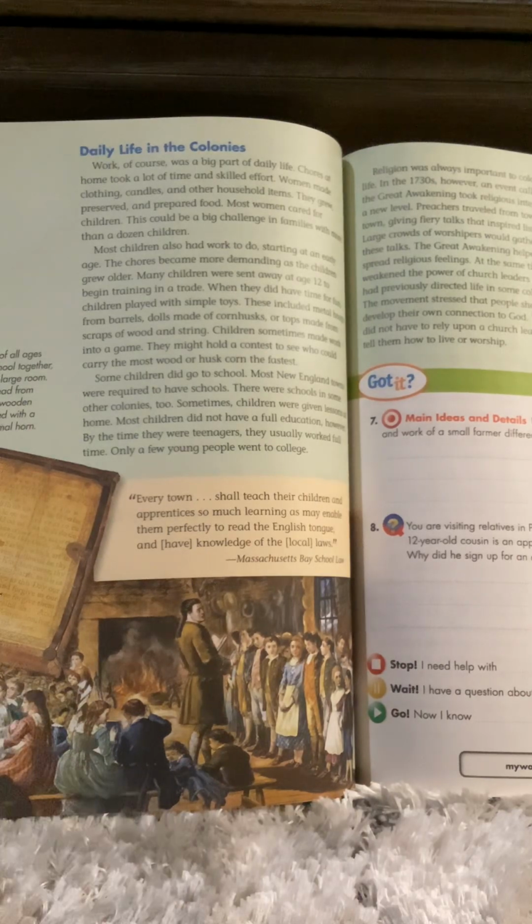And this is kind of neat. Here, colonial children of all ages often attended school together, sometimes in one large room. They learned to read from pages placed on a wooden tablet and covered with a clear sheet of animal horn, and these are called horn books.